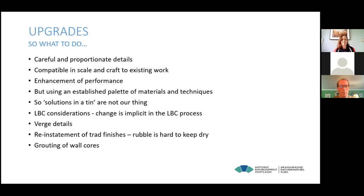We should also remember about listed building consent, that in fact change is implicit in the listed building consent process. That is why it's there, and I think that most of what I'm going to describe is within the LBC repertoire, and a dialogue with your local authority conservation officer will be the start of some of this. You will need to engage, and possibly if the building is in a conservation area as well. I know there are considerations about pre-application discussions during COVID, and that access to informal advice is perhaps less than it was.